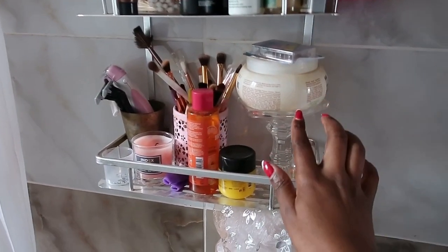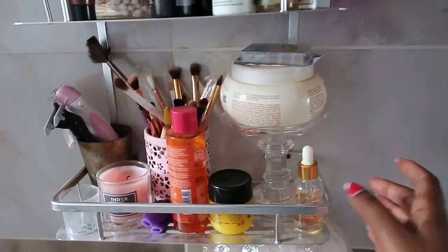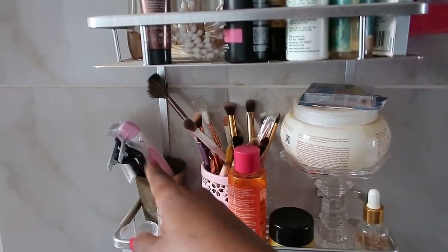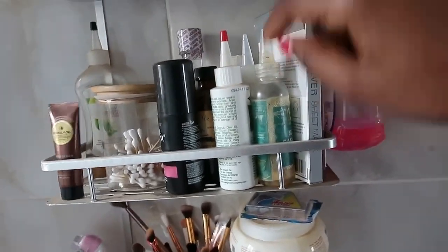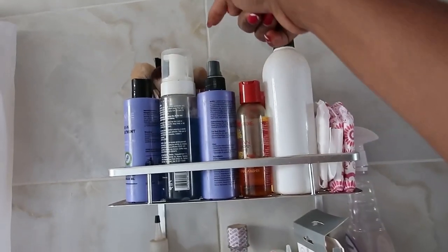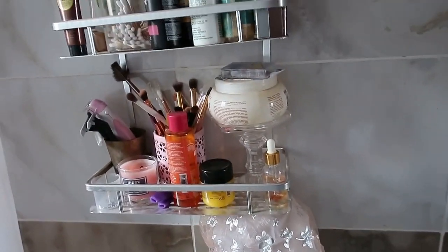This is a candle holder, which I have never known where I should place it better, because yeah, more eye brushes, my shaving stuff, more products, hair products, and these are my face masks. More hair products, more brushes just behind, and now this is for cleaning, which I'm supposed to do just now in a short while.